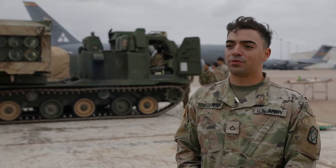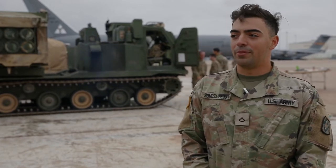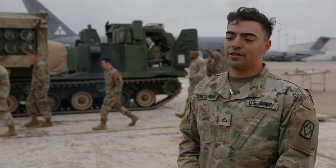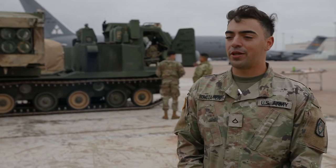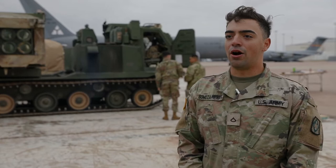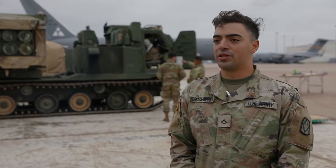I'm an MLRS M270A1 gunner with 2-4. So today, essentially, all we're doing is inspecting the launchers. We're going to load them onto the planes, and then tomorrow we're going to conduct an air raid training mission. We were conducting a pre-inspection, essentially just making sure our batteries are good, making sure our LMs and everything can work, making sure there are no leaks.